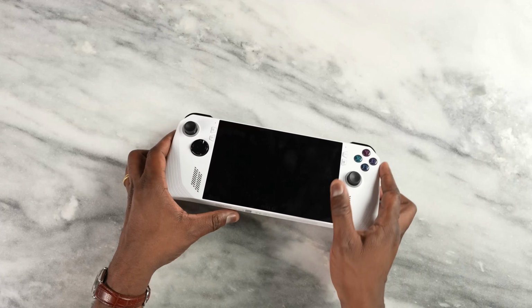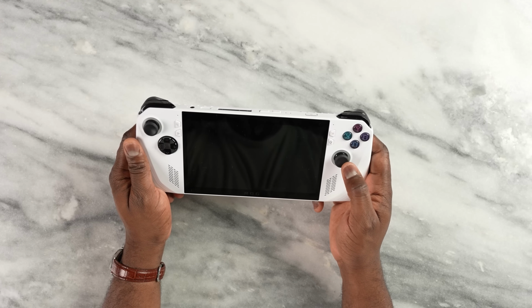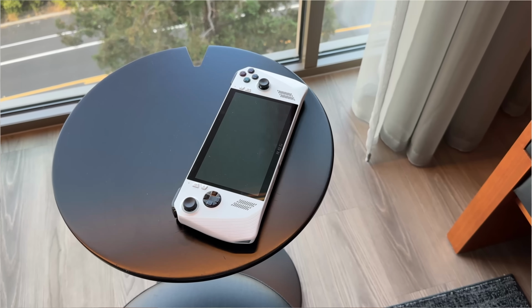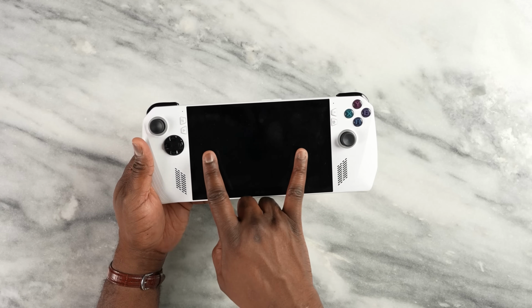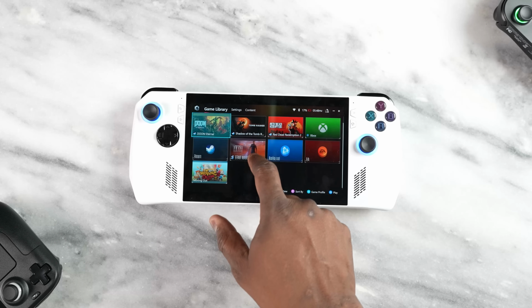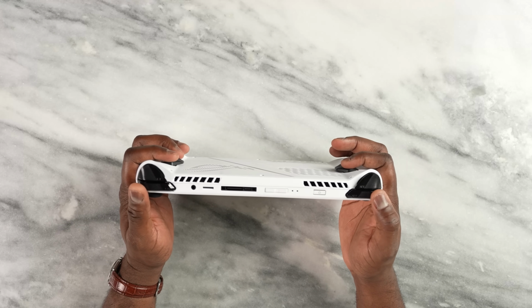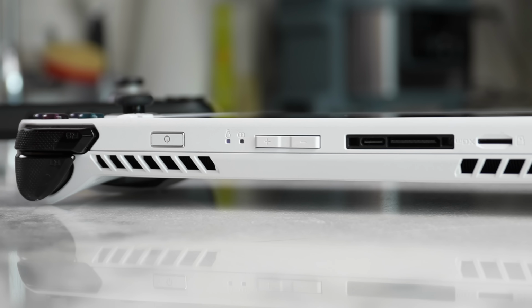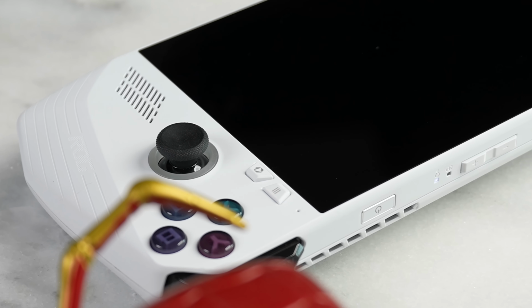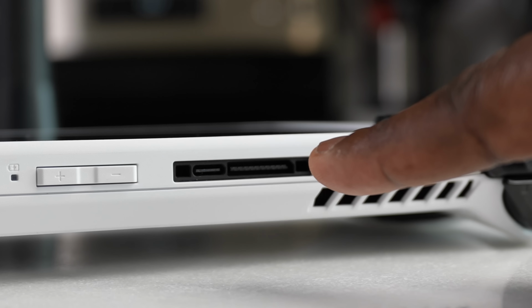Now finally, we have the ROG Ally. This was the one that took the market by storm from Asus. It comes in white, that's the color. It's got, of course, that ROG feel to it. Speakers in the front. Display is a 7-inch, 120 hertz display. You've got your standard button configuration here. Of course, you've got your bumpers and triggers. You do have a power button with a fingerprint sensor. That's the only one that does have a fingerprint sensor on this device. Volume rocker, USB Type-C, and then you've got this external port that allows you to connect it to an external GPU.